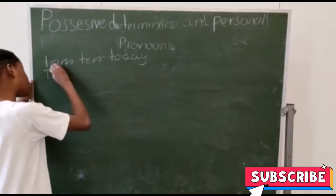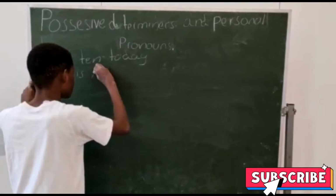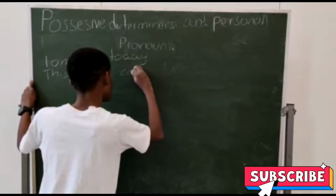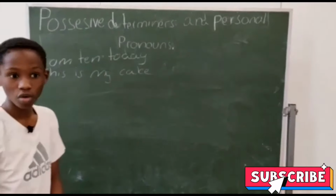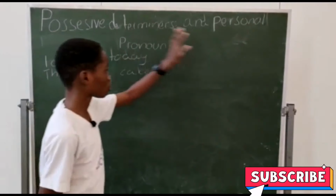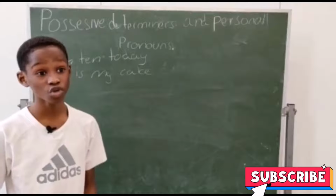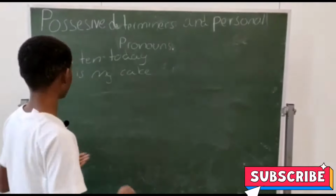So, this is my cake. Let's now write two sentences with possessive determiner and personal pronoun with you and your. So you are a student. So what's then the possessive determiner?